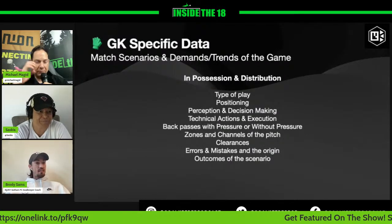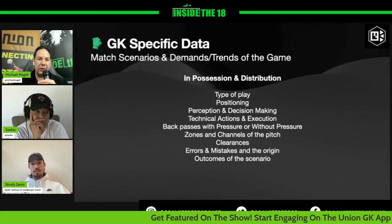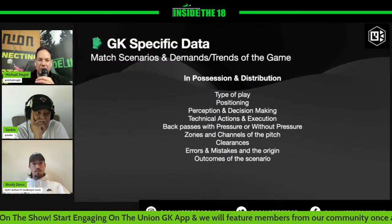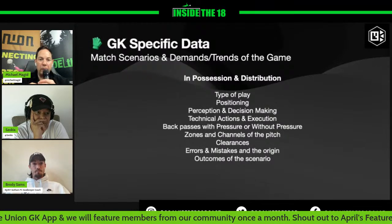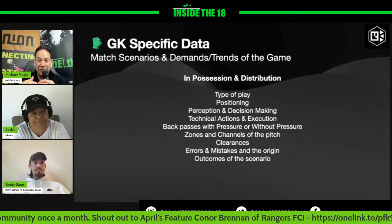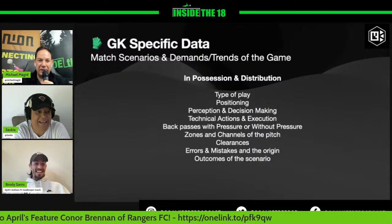Exactly. And Brody, that's one of the things too, because there's a lot of people out there who look at statistics and go, oh, this is what's going on with this goalkeeper. College recruiting, for instance, they'll say, oh, so-and-so has a great goals against average, but they don't know anything about the context of why. It's because they have some 6'6" center back that's just clearing everything.